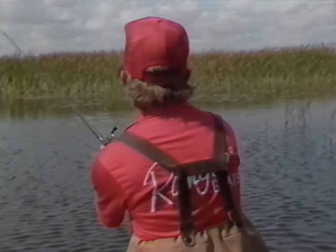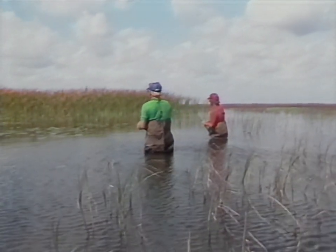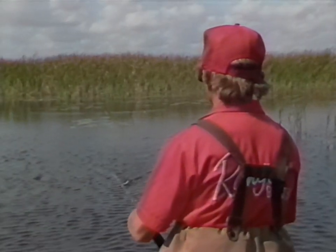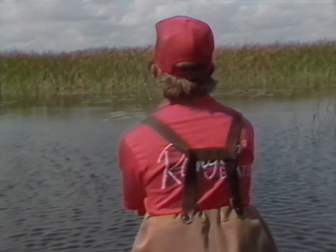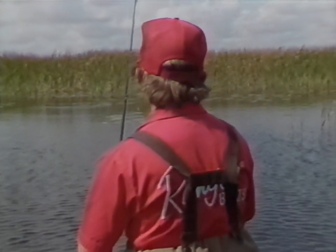We're getting close to some of those beds over here again now. Boy, I tell you, there's a lot of beds here. Well, you know, on a good day, if you're lure fishing, how many big bass would you catch a day? Say about 3 or 4? Yeah, 3 or 4 on a real good day.